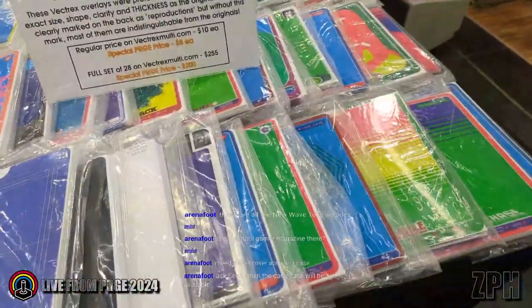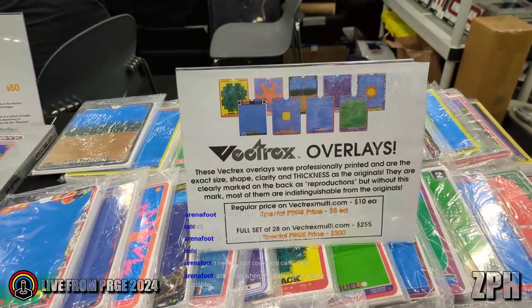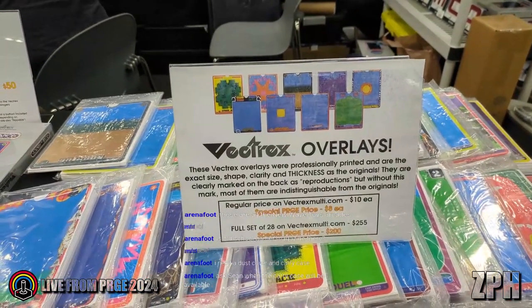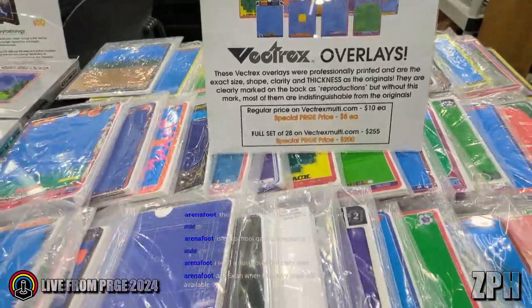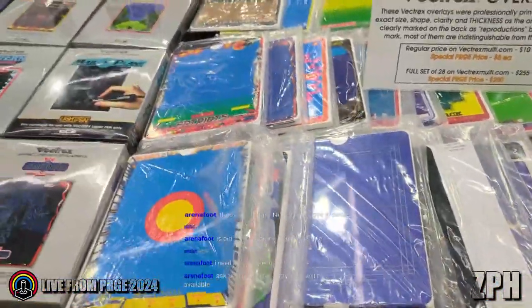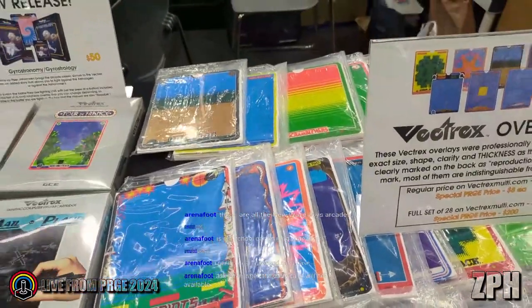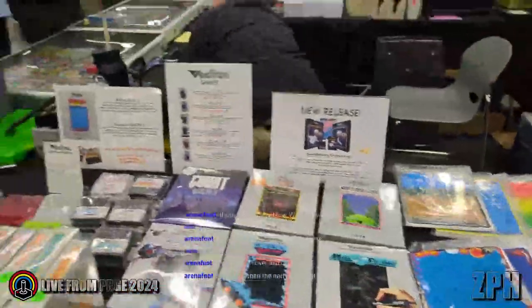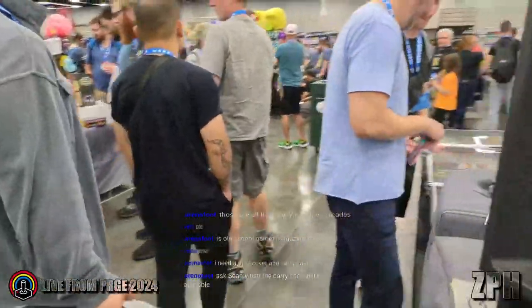And we've got overlays, reproduction overlays, for older games and some creative new ones as well. Full set, $255 for all the overlays, for 28 of them, or $10 each. So if you're missing any of them, that's a good way to get them all at once.